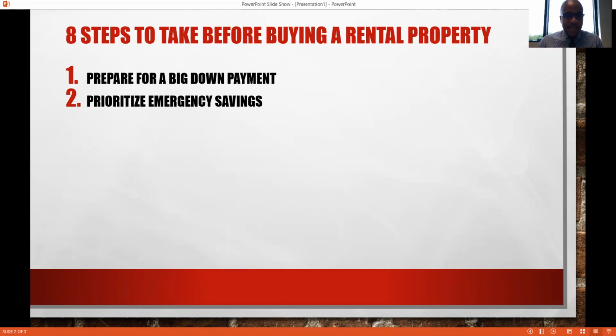You want to have a separate amount that you've put aside to cover the expenses of that rental property specifically. So step 1, prepare for a big down payment. Step 2, prioritize emergency savings. Step 3, examine your cash flow.